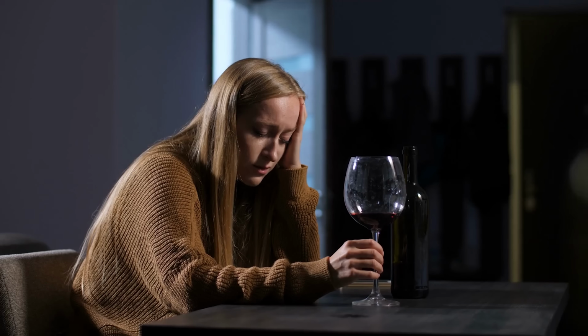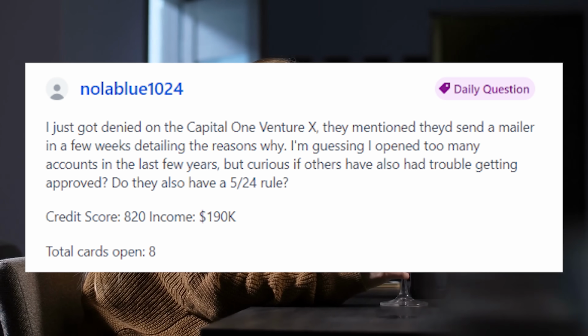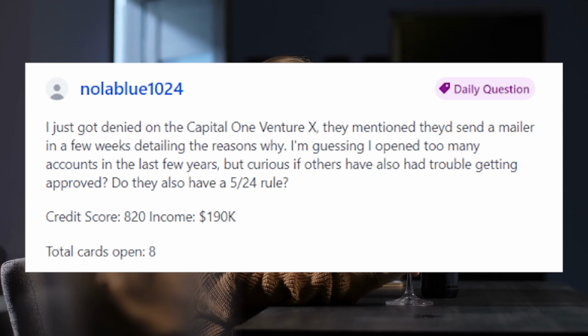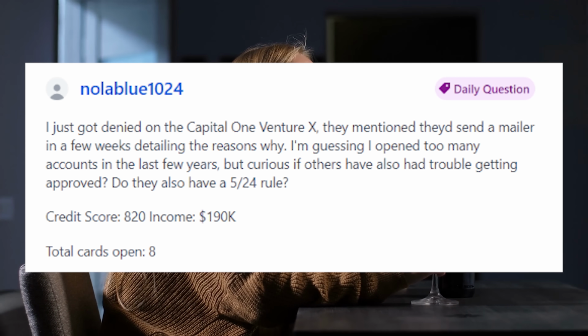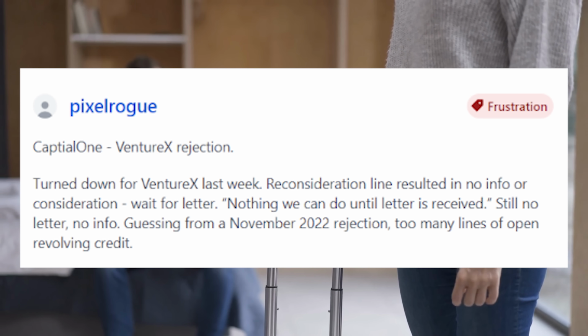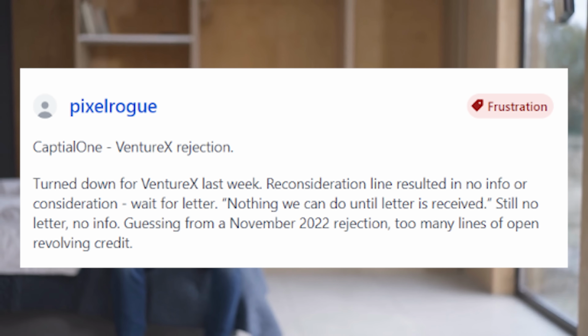In fact, I would say that there's a lot of data points backing this. "I just got denied for the Capital One Venture X. I'm guessing it's because I opened too many accounts in the last few years. Credit score is 820, income is 190K. Total cards opened, 8. Just got turned down for the Venture X last week. Guessing from the last rejection in November of 2022, too many lines of open revolving credit."